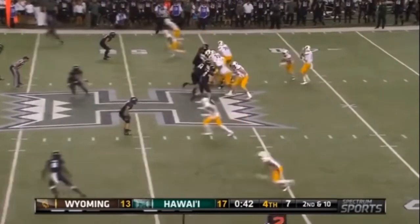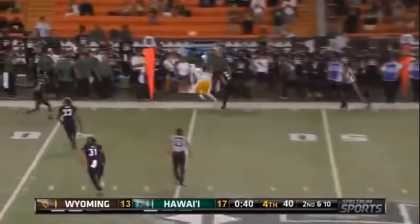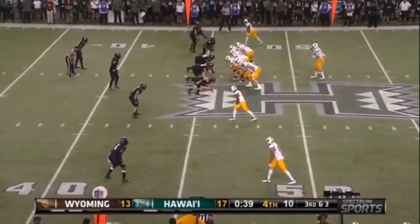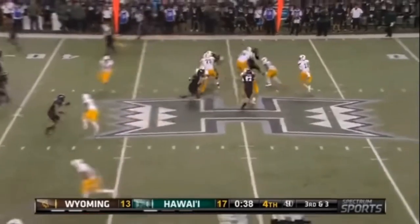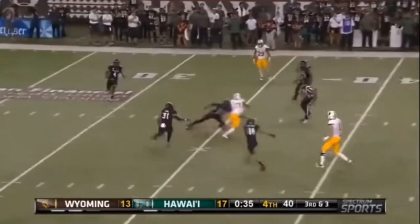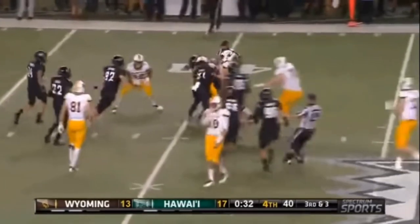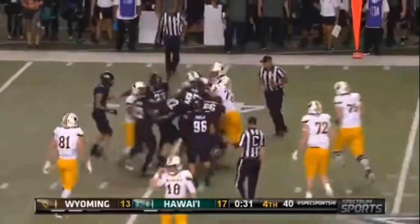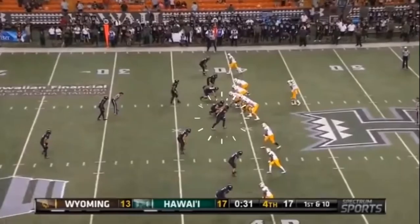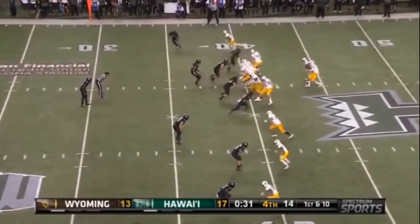Communication there. He is a team captain, a leader of the defense. Not really a surprise given that he plays all over the defense, especially a linebacker. You guys see him as the dime linebacker quite a bit. So wouldn't be surprised in the slightest. He's wearing the headset. Love the motor to play through the whistle there. He was never down. And Tavai, of course, finishes the play off. Really, really solid play recognition there to realize that the play wasn't down.